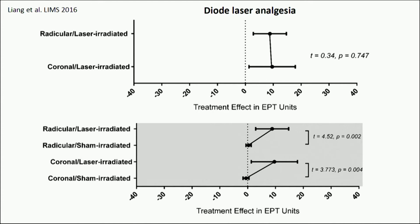This was an interesting study we did in collaboration with our colleagues at Griffith University, looking at the analgesic effect. We just took healthy, normal people, dental students in this case, and looked at their response to electric pulp testing to see how we could shift that response. So you'd need a much higher EPT amplitude and frequency to get a measurable response. So it's quite a neat way of being able to see if you're developing an analgesic effect.